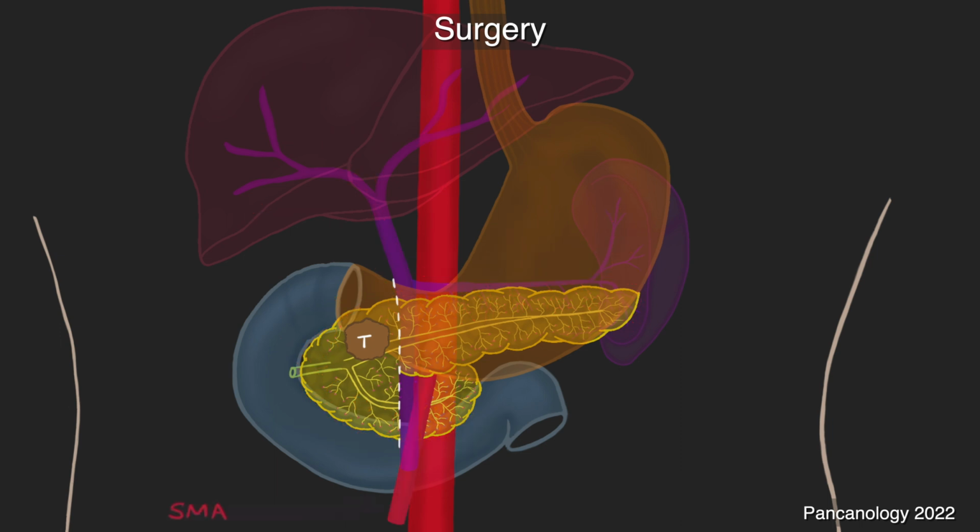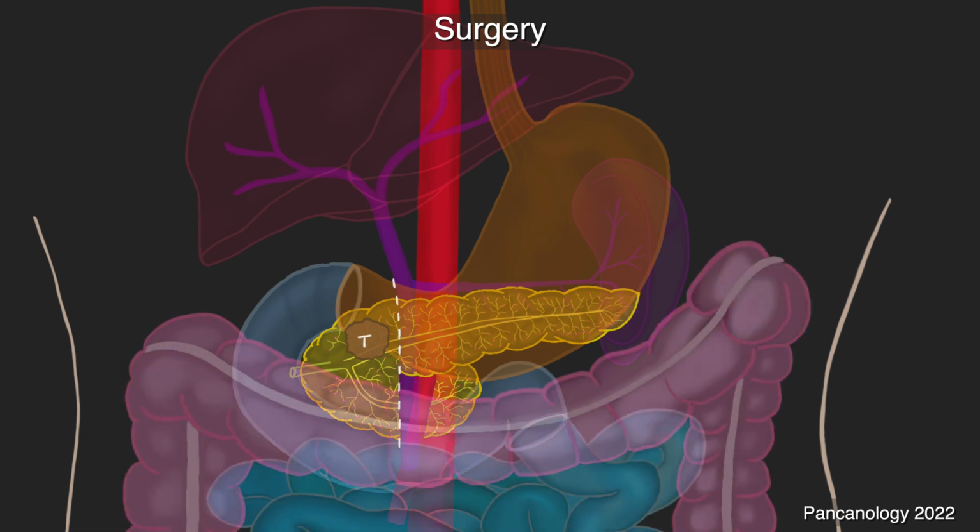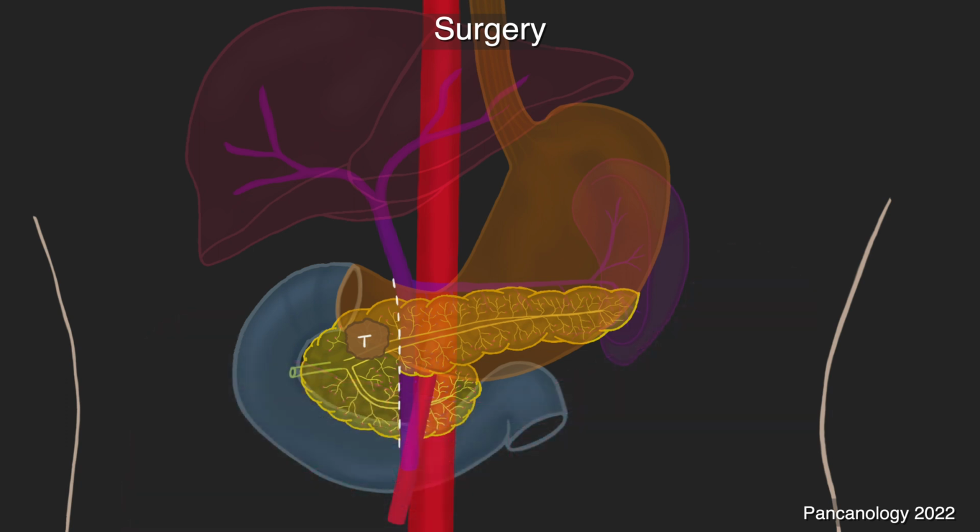The SMA also originates from the aorta, passing between the pancreas body and uncinate process to supply blood for the large and small intestines. Before surgery, it needs to be clear of the tumor.